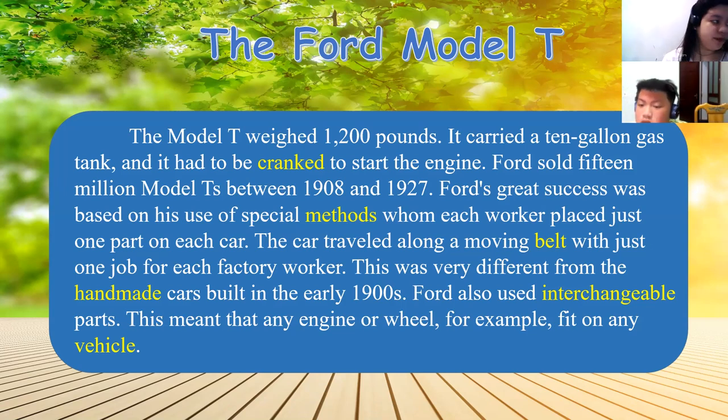It's in the story. You can read your answer in the story. This means that any engine or wheels, for example, fit on any vehicle. Yes, that's correct. That is the meaning of interchangeable. Now, let's proceed to the next part.